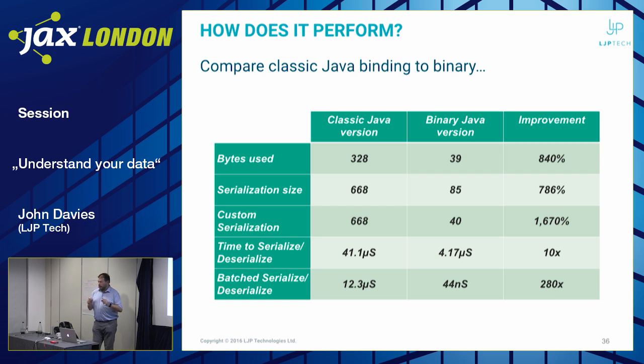If we're doing a binary version, we know exactly where our data is because we have an array of bytes. So rather than store 39 bytes, experience will typically tell us to round it up to the nearest 8, because that's just the way things work these days. We round it up to 40 bytes. It means we can store every single row in 40 bytes.